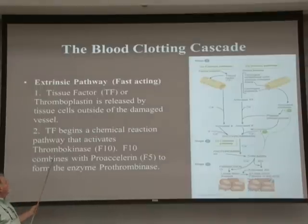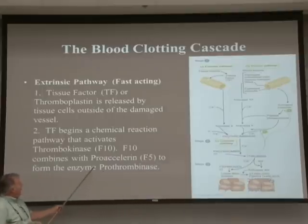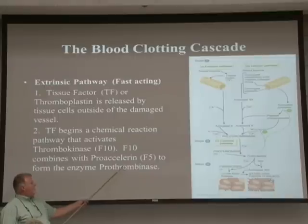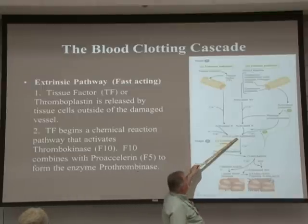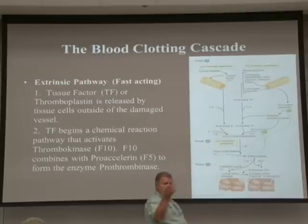And so factor 10 is an enzyme called thrombokinase. What the enzyme's going to do is take factor 5 and activate factor 5. Right? Factor 5 is a compound called proaccelerin. And what thrombokinase does is convert proaccelerin to an active enzyme called prothrombinase. So what we need to do to initiate the common pathway is to have an enzyme that's going to start the pathway. That enzyme is prothrombinase. And what we need to do is activate an enzyme that's going to create this enzyme. So it's an enzymatic pathway of activation. All right?